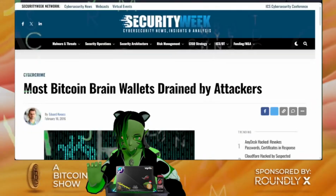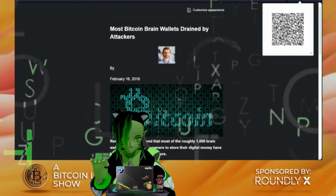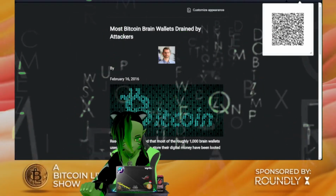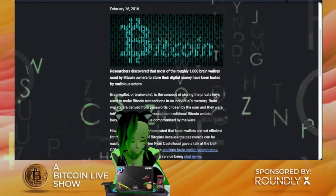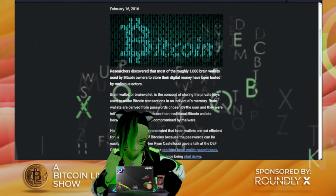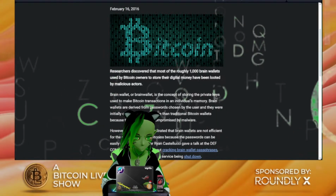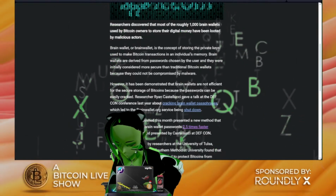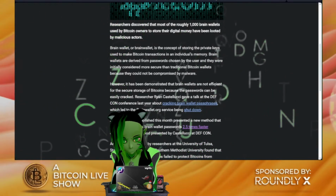So, I wanted to not let you guys go away without this information on Green Wallet, because I just very quickly gave you a little bit of information on it. So what is that? This is an article from 2016 talking about something that happened the year before. In the year before, roughly 1,000 brain wallets used by Bitcoin owners to store their money have been looted by malicious actors. A brain wallet is the concept of storing private keys used to make Bitcoin transactions by an individual's memory.